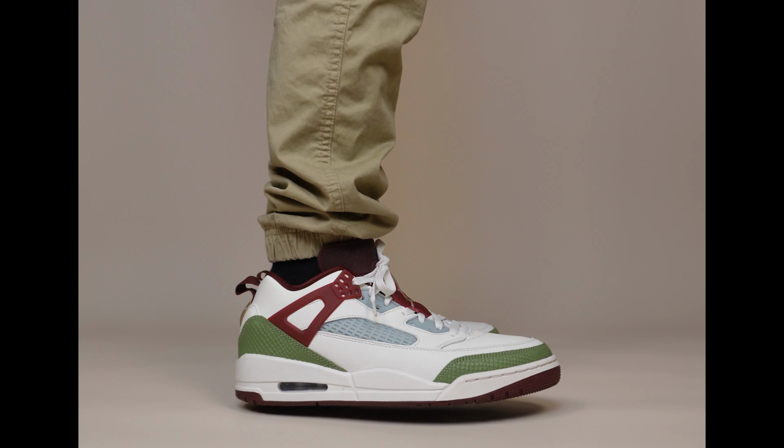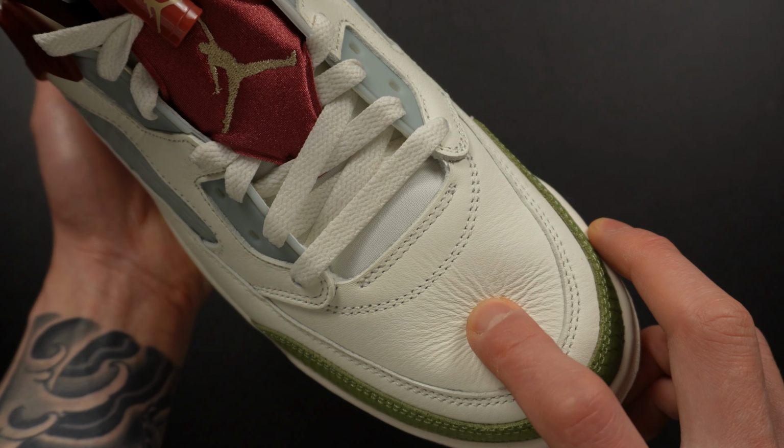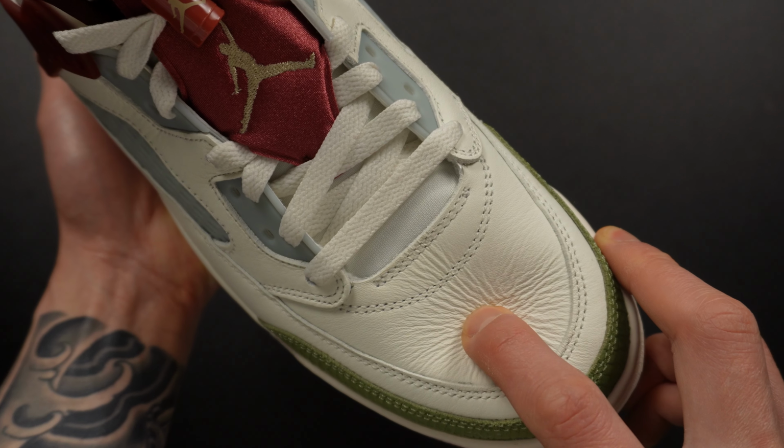Now, the low version in 2024 is a new model, so they trimmed off the top basically. I didn't have super high expectations, but when I got the shoe in hand, the leather was just super soft, unexpectedly, surprisingly soft. And it was a very comfortable shoe too.